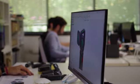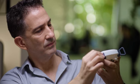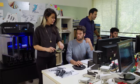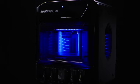On-screen 2D renders don't demonstrate the feel and touch of the product. With multi-material prototypes, we can make smarter decisions faster. All our engineers are using the J35 Pro.